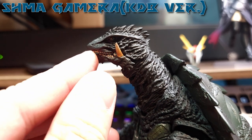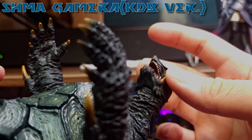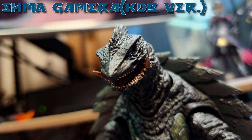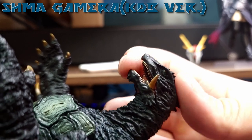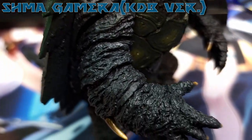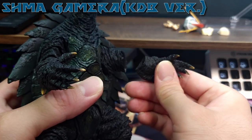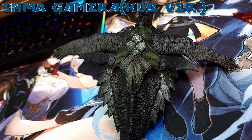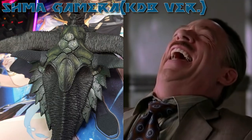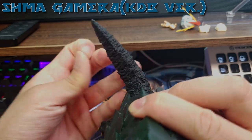The jaw can open relative to how much space is available between the head and the neck. So, if Gamera has a double chin, it can't properly open its mouth. Arm movement is pretty diverse due to the various interconnected joints, allowing Gamera to pull off kung fu, although be aware that the pieces fall off very easily. Body movement. Leg movement is limited, and what are those?